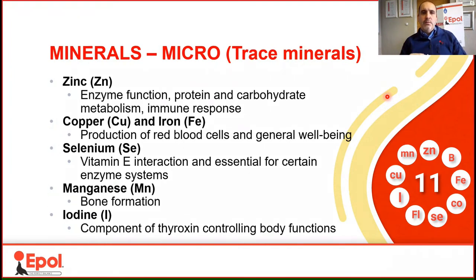And then the last micromineral I want to talk about is iodine. It's a component of thyroxine, and that comes from your thyroid, and that controls a number of body functions. So normally you find enough iodine in your table salt. It's a naturally occurring part of table salt, but in certain cases it might be supplemented.